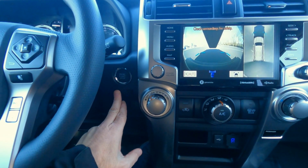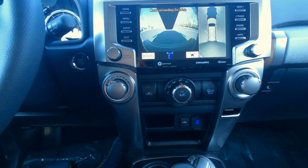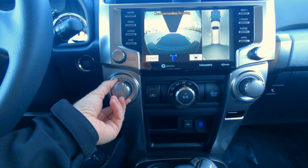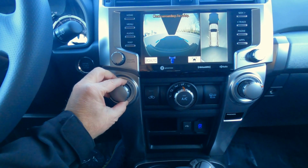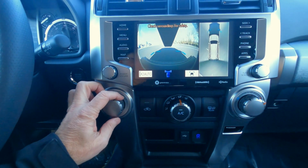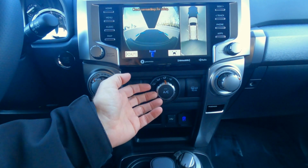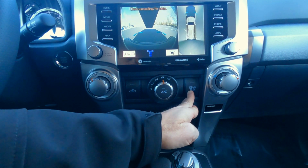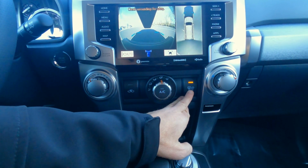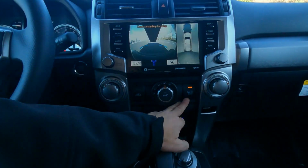Push button start. Heating and air conditioning is not an automatic heating and air conditioning system. It's kind of your old school knobs, but they are nice and large and super tactile, so you can really feel where they're at. They've kind of got a rubber coating on the back side. Air conditioning, of course, heating, front window and rear window, or I'm sorry, rear window defrost and outside mirror. So these are heated outside mirrors. You can turn those on and off right here.